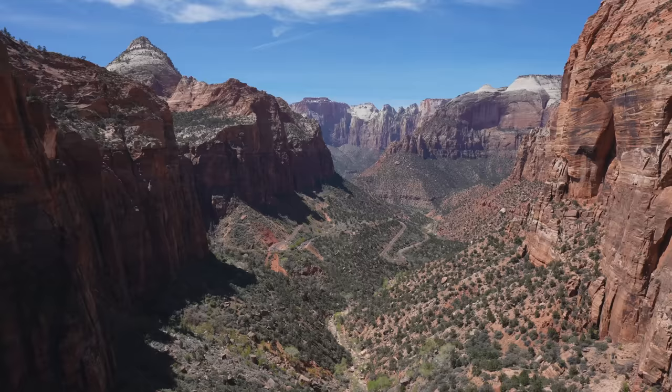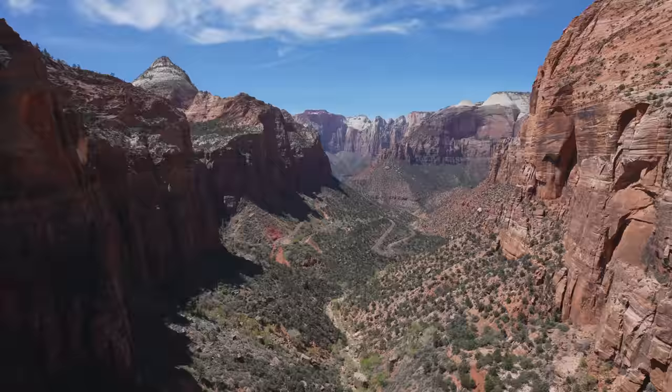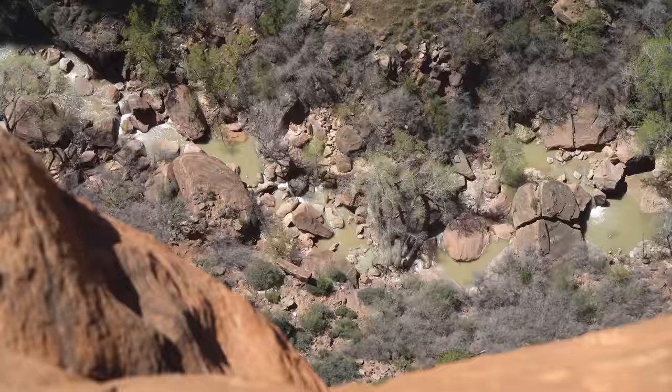So this is why we started with this hike. At the end of it, you are rewarded with one of the most incredible views in all of Zion. This is the Canyon Overlook. Down at the very bottom is Pine Creek, and it is this wild green color, unlike any other water I think we've ever seen. I think they would refer to it as emerald.